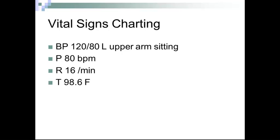Pulse is recorded in the number of beats, so in this case it was 80, and then you always want to put beats per minute, or BPM, often abbreviated as. Respirations, in this case, is 16, and we always record respirations per minute. And then temperature, in this case, is 98.6, and then we want to record whether it was Fahrenheit or Celsius. Most places prefer Fahrenheit, and you should be able to do the conversion between Fahrenheit and Celsius.